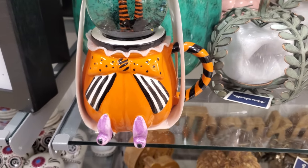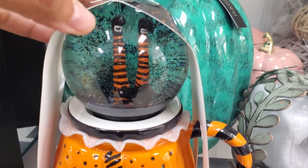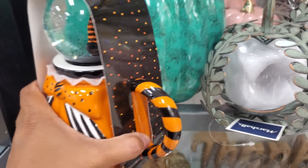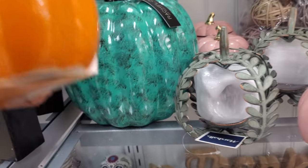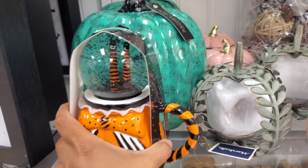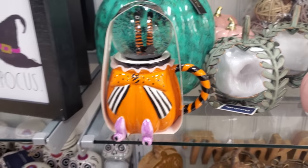Mm-hmm. Her feet are right here. That is so funny. Who makes this one? I've never seen this one. Doesn't tell you, but that is new and different.